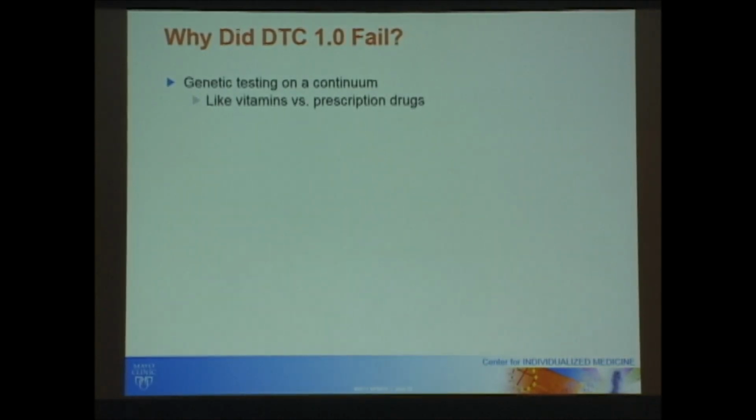So why did DTC 1.0 fail? We like to think of genetic testing on a continuum, right? There are some genetic tests that are very diagnostic that need to be provided by a provider who understands those results and can help you understand them. And there are other tests that are, again, more edutainment. So your ancestry, whether or not you have white or yellow earwax, that kind of information doesn't necessarily need to be provided by a provider. So you can think of that as vitamins versus prescription drugs.